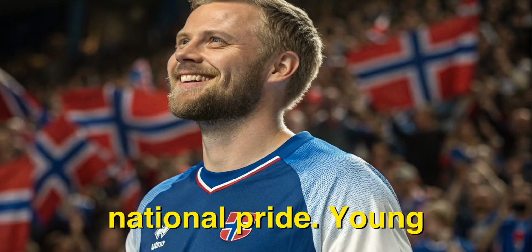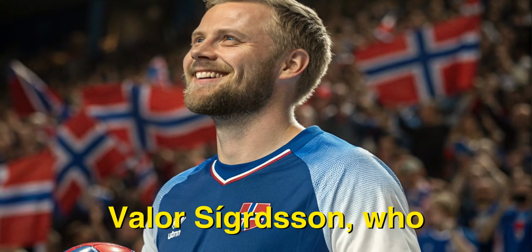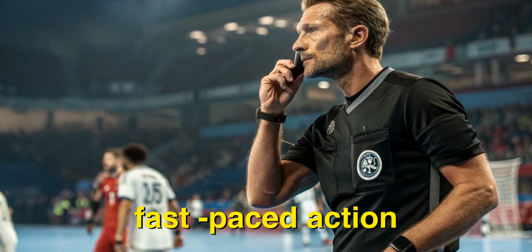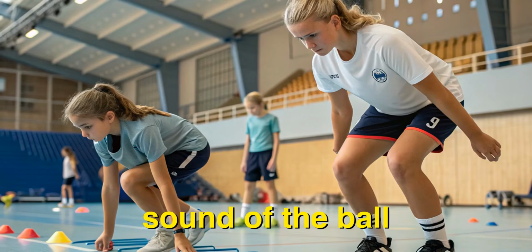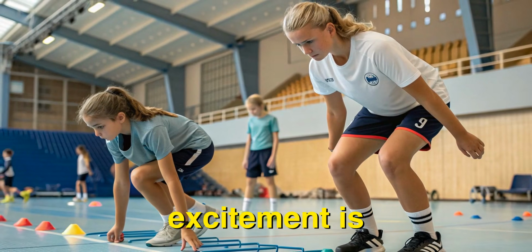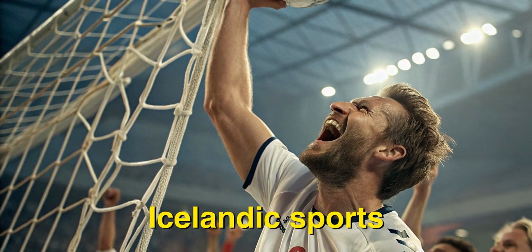Young players look up to stars like Guðjón Valur Sigurdsson, who has helped inspire a new generation of athletes. With its fast-paced action and teamwork, handball captivates audiences and brings communities together. Whether it's the sound of the ball hitting the net or the thrill of a last-minute goal, the excitement is palpable. So is handball the heartbeat of Icelandic sports culture?